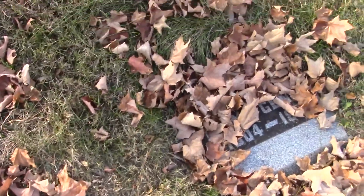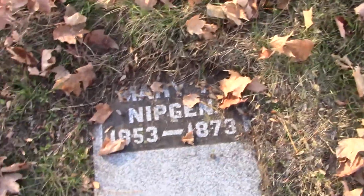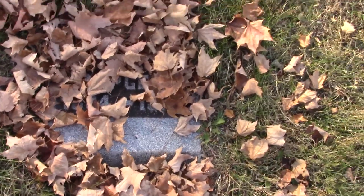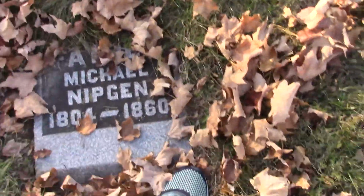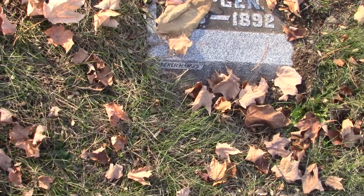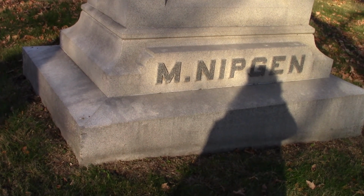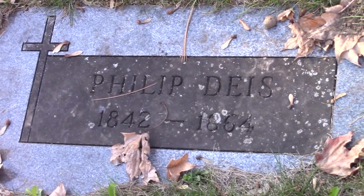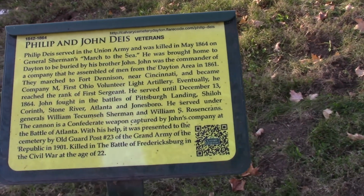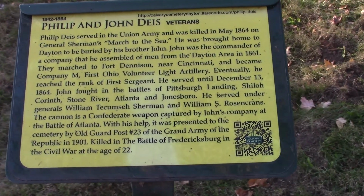Maybe I can uncover, see what we got here. Okay, we do got the name. It's covered up with leaves, and you can see dirt's coming in on it. That family does have a giant monument here. Here is a veteran. I'm not sure where his brother's located, but he's a veteran too.